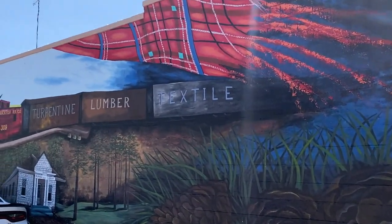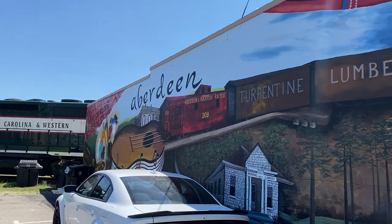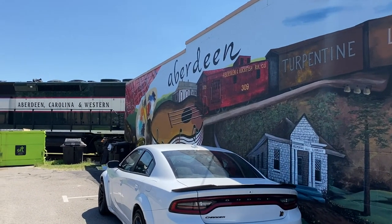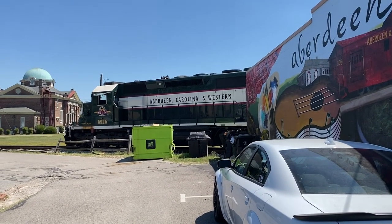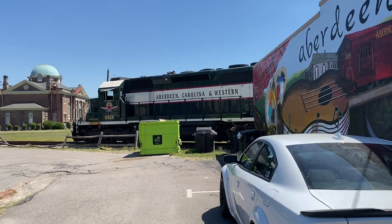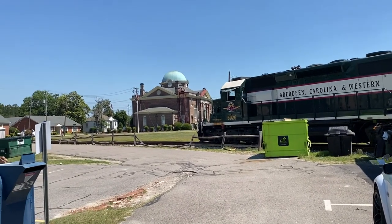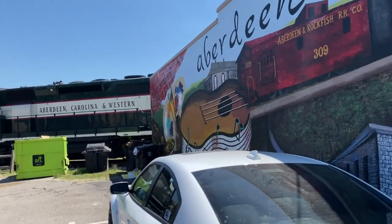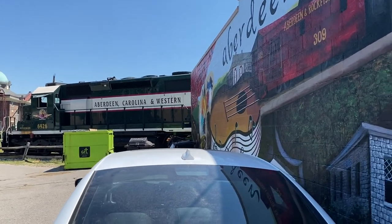It says textile, lumber, turpentine. Yeah, pine trees were all over this area, so that was big business back then. Got a train right here in town cranked up. I thought that was just a train for decoration, but it's actually a working train. I guess they're getting ready to go on through town there. Yeah, they got a engine, old caboose for the Aberdeen and Rockfish. I guess they're getting ready to pull out.